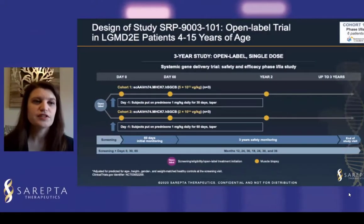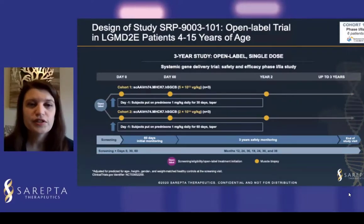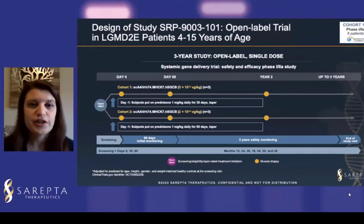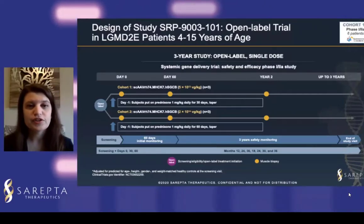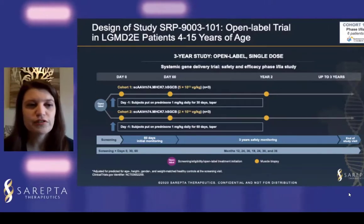This is the study design for our LGMD2E study. It was designed for patients between the ages of 4 to 15. This is an open label study, a single site study done at Nationwide Children's with Dr. Mendel as the PI. This is a systemic delivery gene trial with safety and efficacy as the primary outcomes.